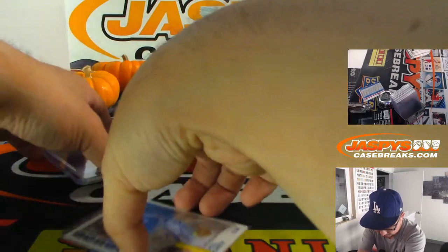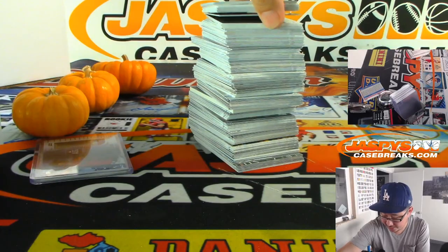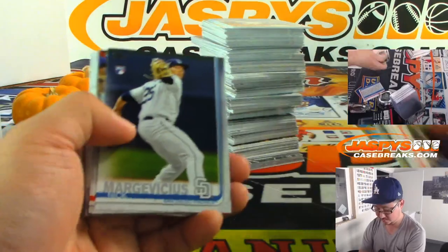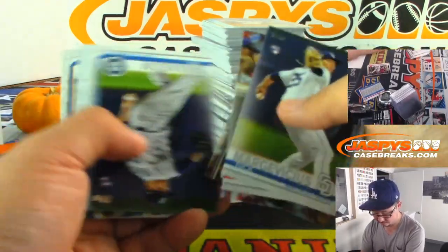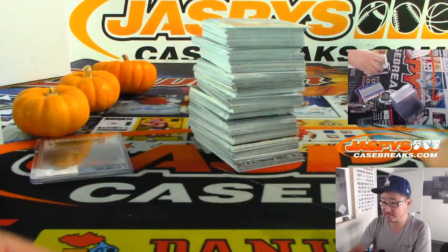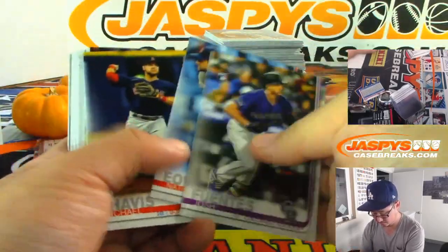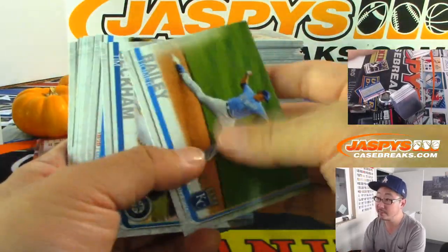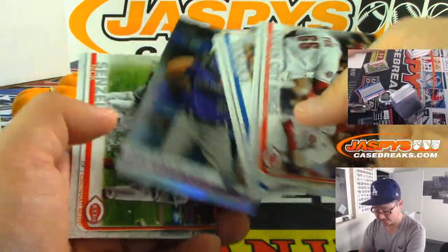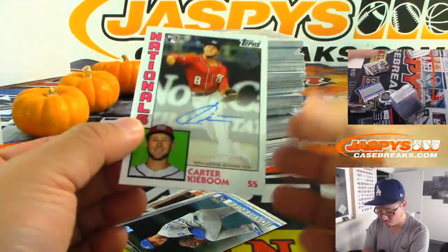Sorry, that's relic 1 out there. Let me set those aside. This should be one more relic and then an autograph. Are we going on early for Immaculate tomorrow? That I do not know. I have not been told anything about that yet. But stay tuned. Ooh, a Carter Kieboom autograph.